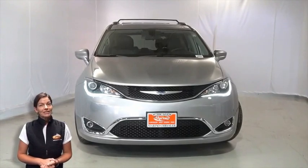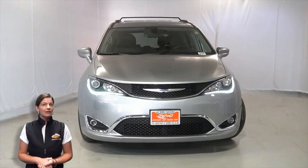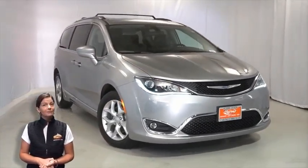Looking for a highly equipped family vehicle with all the right options and reliability? We'll take a look at this certified pre-owned 2018 Chrysler Pacifica Touring L in billet silver.